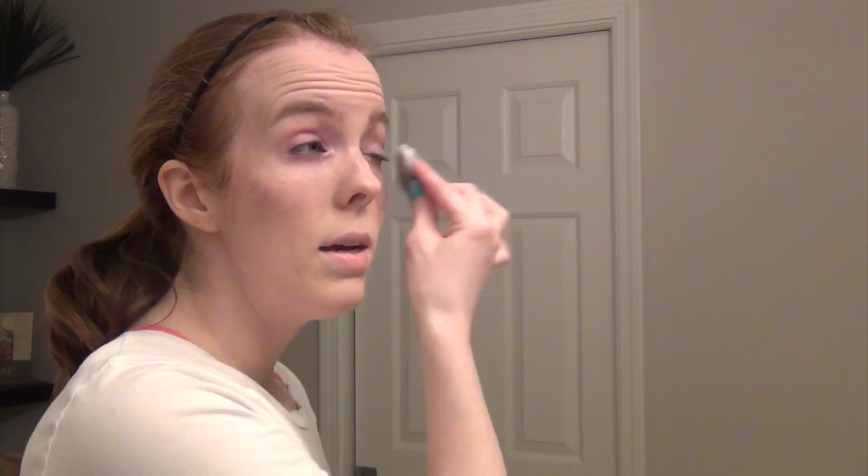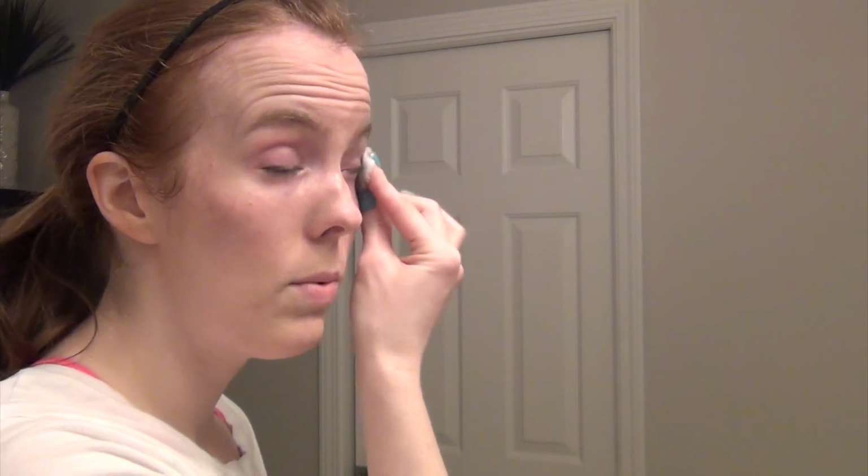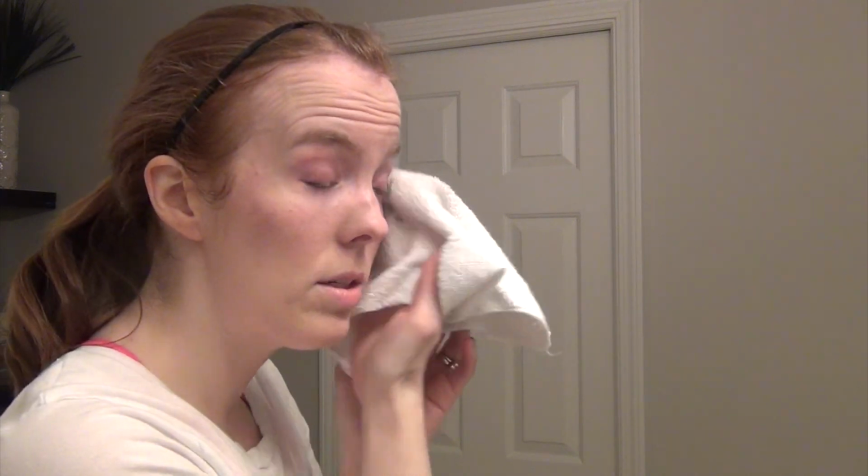So, just gently patting. You really should be as careful as you can around your eyes, just because the skin there is thinner, and of course that's the first place that we show signs of aging, typically, is around your eyes, your hands, and your neck. So just going to gently rinse that off with water, kind of pat it dry, and I just kind of gently rub the eyelashes up and make sure, yes, I have to make that face.